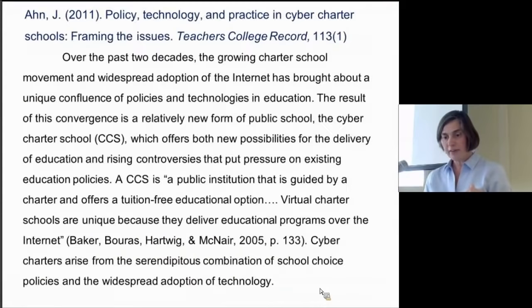This is actually the first paragraph from that article. Over the past two decades, the growing charter school movement and widespread adoption of the internet has brought about a unique confluence of policies and technologies in education. The result of this convergence is a relatively new form of public school, the cyber charter school, which offers both new possibilities for the delivery of education and rising controversies that put pressure on existing education policies. A CCS is a public institution that is guided by a charter and offers a tuition-free education option. Virtual charter schools are unique because they deliver education programs over the internet. Cyber charters arise from the serendipitous combination of school choice policies and the widespread adoption of technology.